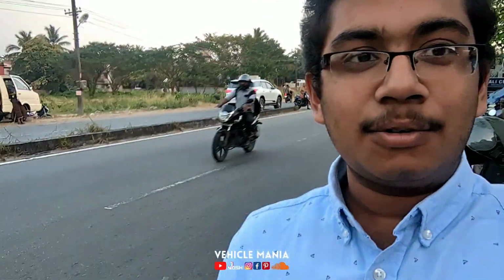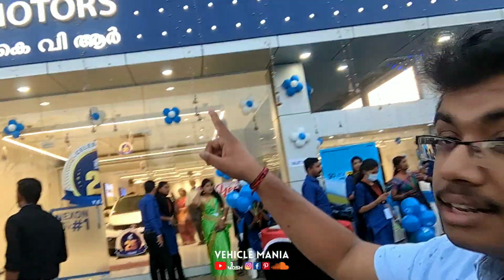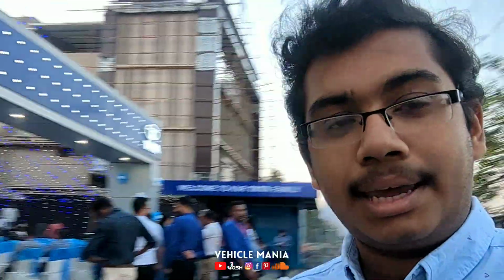So viewers, right now we have reached the KVR Tata showroom. Yeah, you guessed it right. It is the Tata model, I'll say it during the launch. So here you can see, I'm at the Tata Motors showroom, KVR. There are a lot of preparations for the launch because this is one of their special vehicles that's going to be launched over here. So again, let's watch the launch.